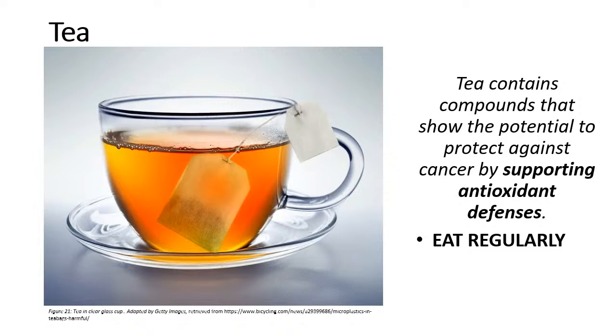And finally, there is some caffeine, as we mentioned, in tea. And caffeine can be good in moderate amounts because it can speed up the passage of any carcinogens throughout the digestive tract, reducing the time the colon is exposed to these types of substances that could be bad for us. Current research on tea and cancer has been very inconsistent.